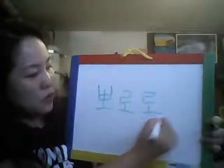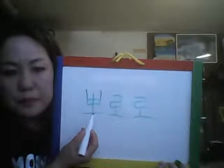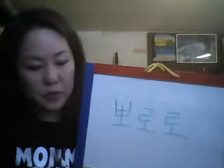Another one of my two-year-old's favorites. Notice there are two pu, double pu. Ororo. That's a lot of people's favorite, right? So that's a preview of what we're going to learn today.